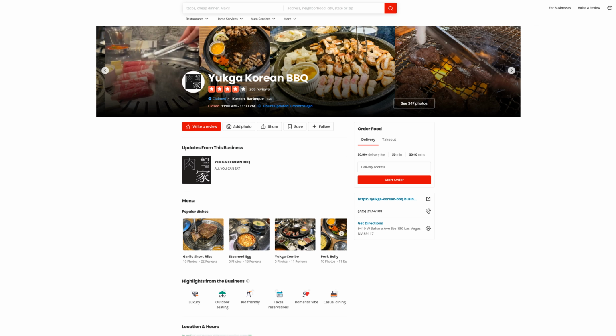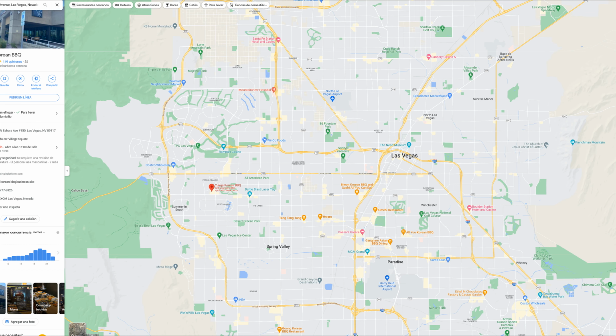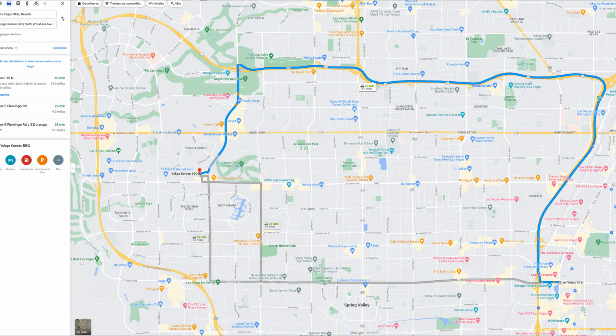This restaurant is called Yuka Korean BBQ. It's open from 11 a.m. to 11 p.m. every day. It used to be a la carte only, but recently changed to all-you-can-eat this year. This restaurant is located in the west side of Vegas in the Summerlin area. It's pretty close to Red Rock Casino and Suncoast casinos, but a long way from the Strip.